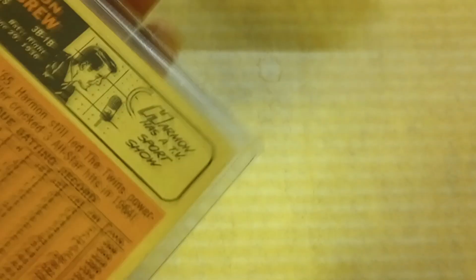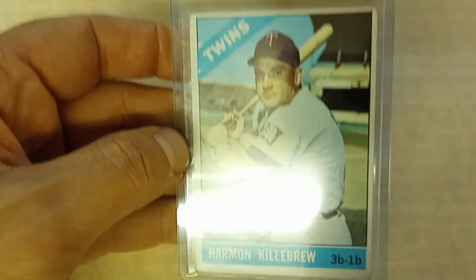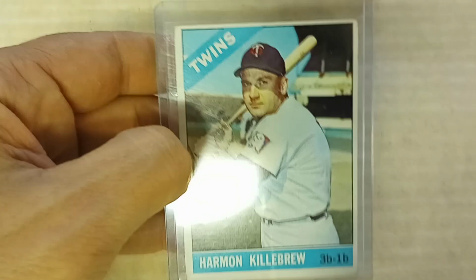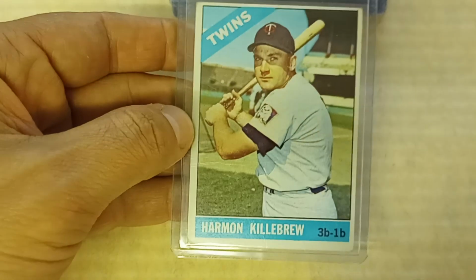66 Harmon Killebrew. I don't know if I need it or not, but if I do, this is a placeholder for now. It's got a big fat crease running right through the middle of him. I didn't notice that when I looked him over, but he does have a crease.